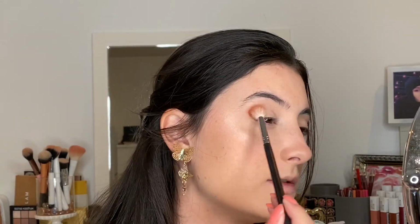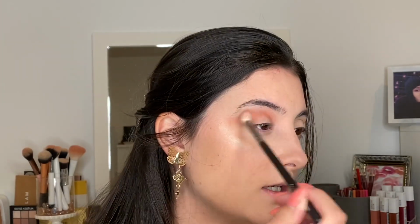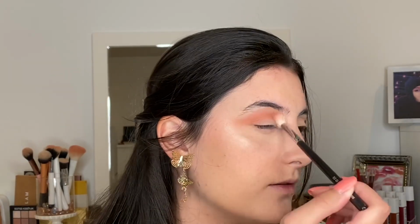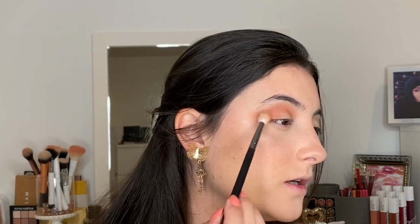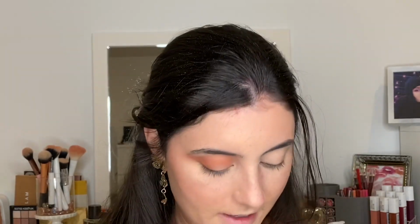but not too bad. And I'm just gonna start right in the crease with this and kind of just go back and forth. And already, just like the other ones, these blend so nicely. Like, I already just got that completely blended out so effortlessly. And it's a beautiful, like, peachy shade. Then I'm going to take a bit of this, like, just brown shade, taupe, and place this on the outer corner and blend it up as well. Perfect. So yeah, I'm already liking this palette a lot.